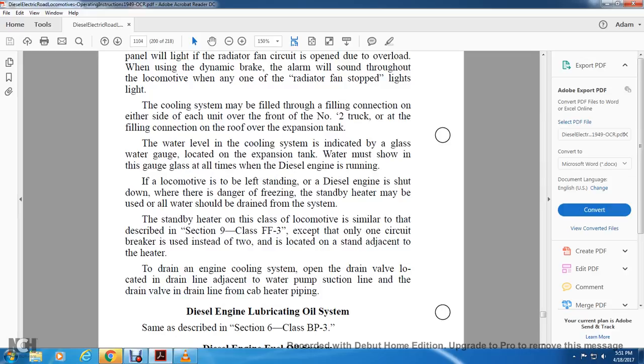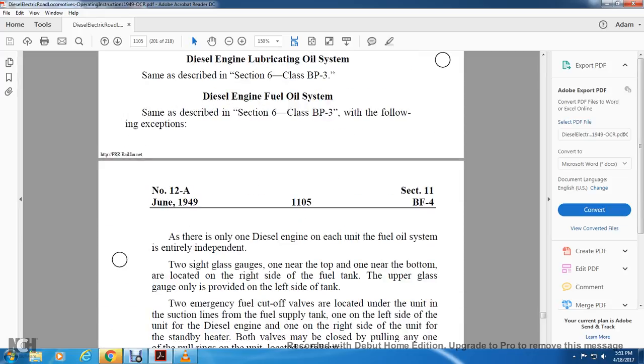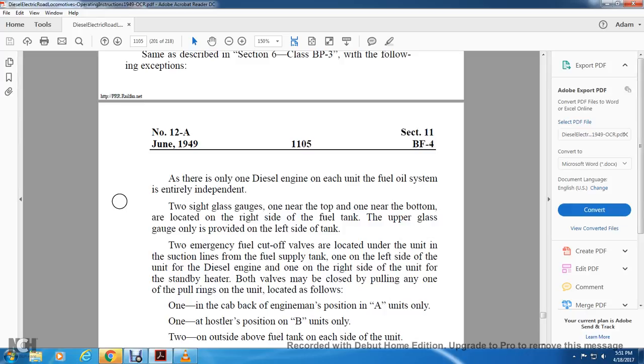Diesel engine lubricating oil system: same as described in section 6 of the class B3. Diesel engine fuel oil system: same as described in section 6 of class B3, with the following exceptions. As there is only one diesel engine in each unit, the fuel oil system is entirely independent. Two-sided glass gauges, one near the top and one near the bottom, are located at the right side of the fuel tank. The upper glass of the gauge is only provided on the left side of the tank.